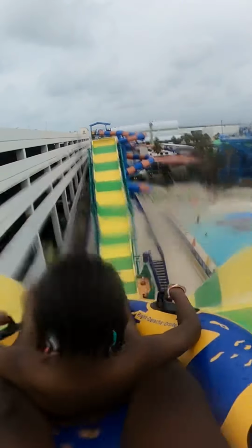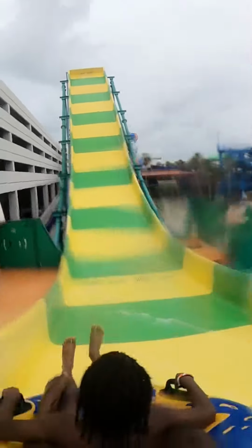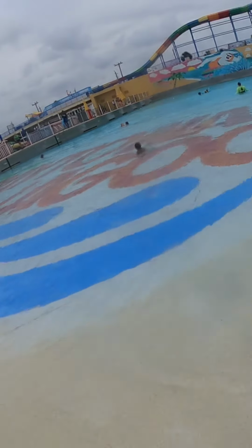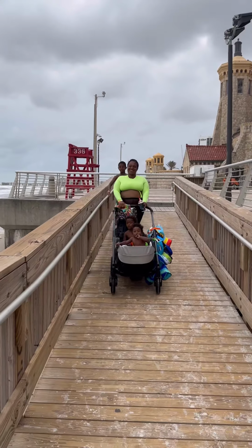After chilling in the water, me, my mom, and my little brother got on the half pipe, as both of them had never been on it. After me and my brother dropped down the slide, then went backwards, it was my mom's turn. She was terrified.